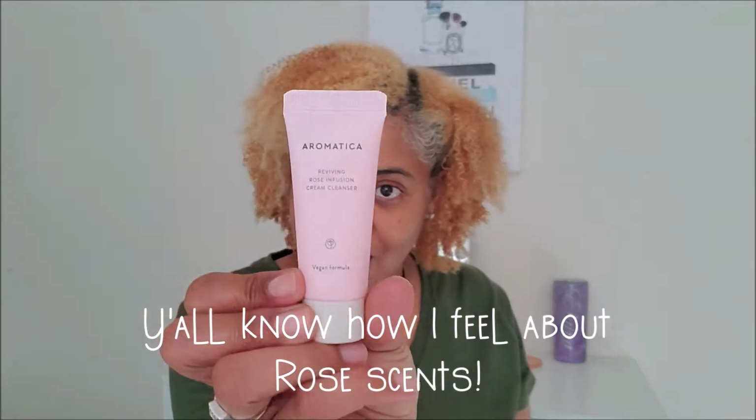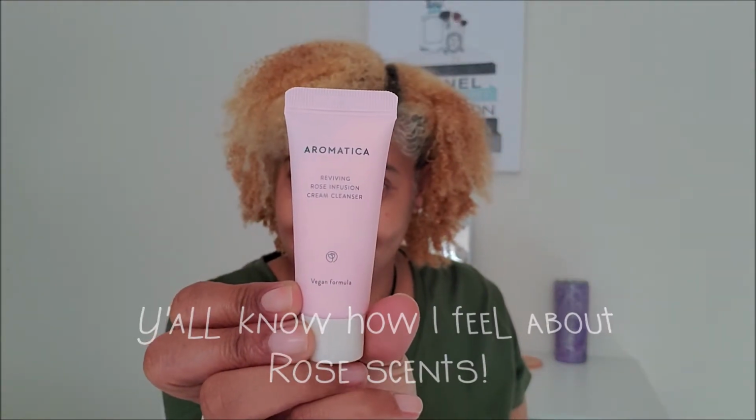But the first thing I'm pulling out is a tube, and it is Aromatica Reviving Rose Infusion Cream Cleanser. And that's what that looks like. And I find that I'm getting a cleanser every time. Like every month I'm getting a new cleanser. So I may have to switch up my profile just a little bit to see if I can get something different, you know? Because I don't want to have too many cleansers in my arsenal, and I already have like 3 from, you know, each bag. But anyway, we'll try it.